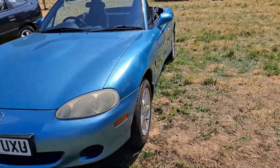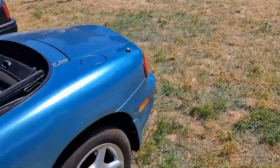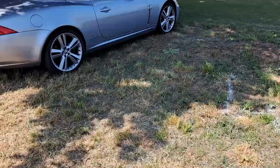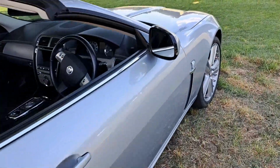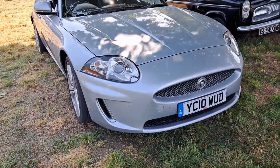2002 Mazda MX-5 Mark II NB. Is this a special edition by any chance, or is this a normal one? Just a standard one. It's nice anyway. 2010 Jaguar XK. Still I think on the pre-facelift, as far as I know.